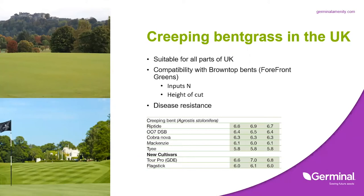You can sow them into existing brown top bent swards, or you can sow them with brown top bent and manage them in the same way, and they can complement the brown top bent in your greens.